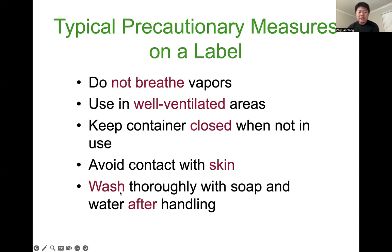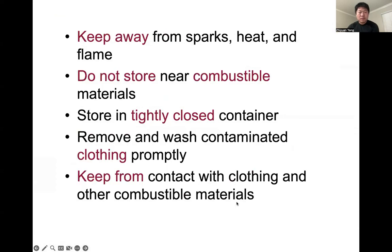And also when you finish the lab, make sure you wash thoroughly with soap and water after handling. Also keep away from sparks, heat, and flame. If it is strongly flammable, make sure that you don't cause any fire. Do not store it near combustible materials, because if it is combustive, it's going to cause a fire. So it's very, very dangerous.